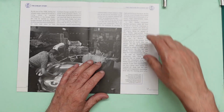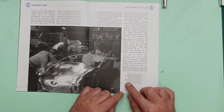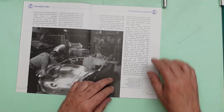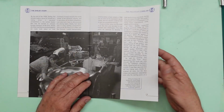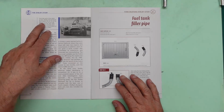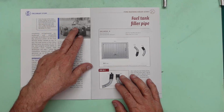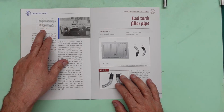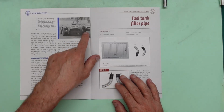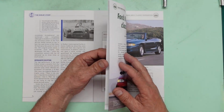Sitting on a stool in the background, Carroll Shelby supervises the assembly of his first Cobra at the workshop of racing products maker Dean Moon in Santa Fe Springs, California. And there he is, the man himself. And there he is racing. Dave McDonald, seam right, who in 1963 notched up 6 wins and 4 second places at the wheel of a Cobra. See a Ferrari GTO in the background there. There's the parts we're getting in this magazine.